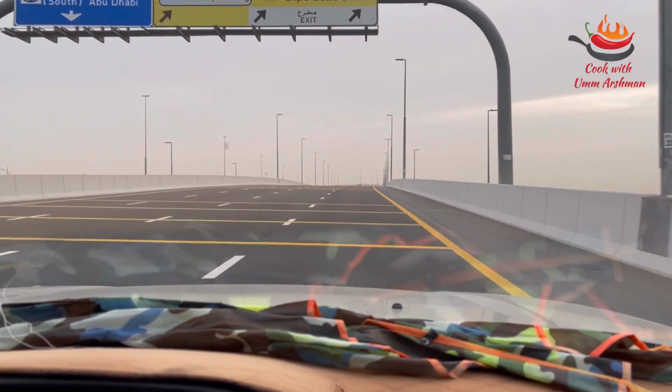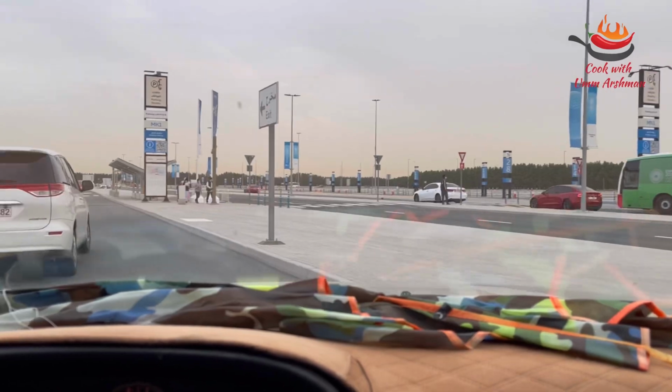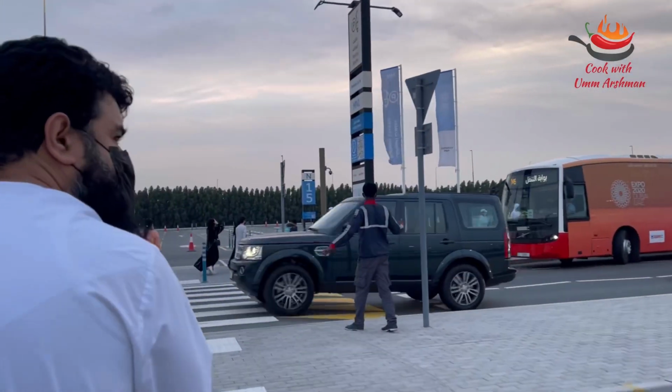This is our second trip to Expo 2020. The management of Expo 2020 is really good and appreciable. They have managed a full system in a systematic way. Police, security system, cleaning system, guiding system, everything is superb.